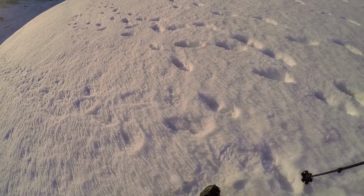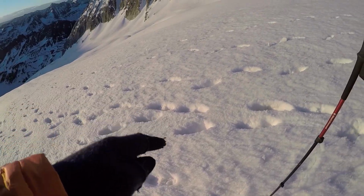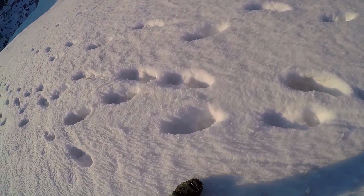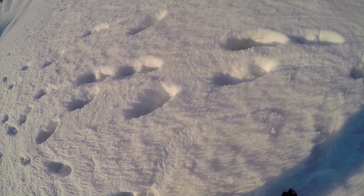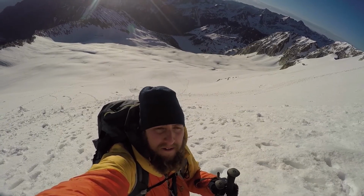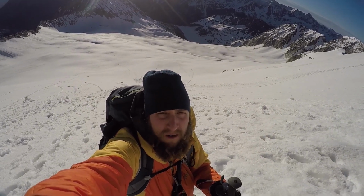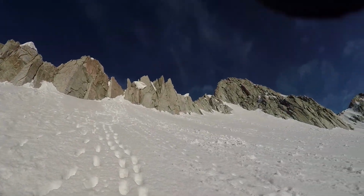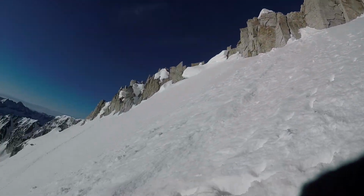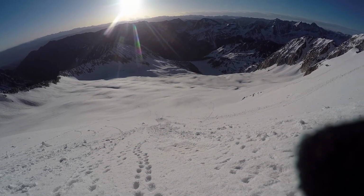As you can see, my tracks right here, and then those are the tracks from yesterday. I'm not sure what time they were up here, but you can see how much deeper they are versus what I make right there. So I want to get off the mountain before it gets too hot. I decided to do the more direct route. As you can see, there's literally little wet slides all around me here. A little bigger one right there, couple others there.